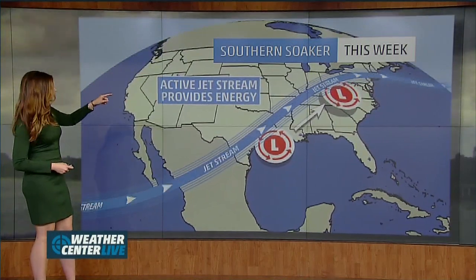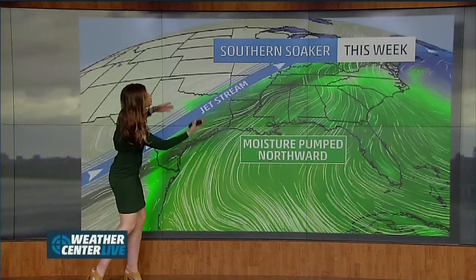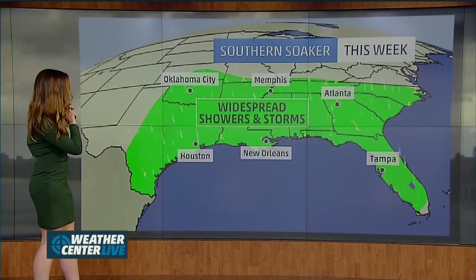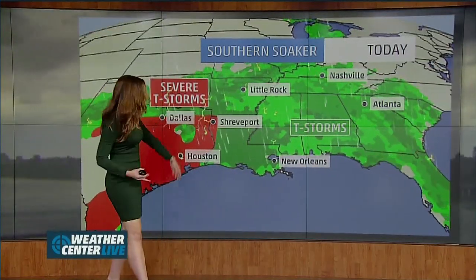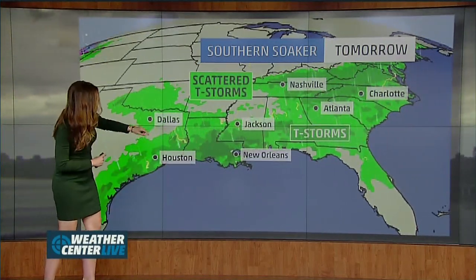So let's talk about what's happening this week. This is the culprit, the jet stream just riding here, pulling all that moisture right out of the Gulf of Mexico. You can feel it in the air. It's weather you can wear. We've got widespread showers and thunderstorms anticipated all this week. So if you live anywhere across these southeastern states or even in the southern plains, you can expect this wet weather. Speaking of, we've got the risk of severe weather today across Texas and in southern Louisiana.